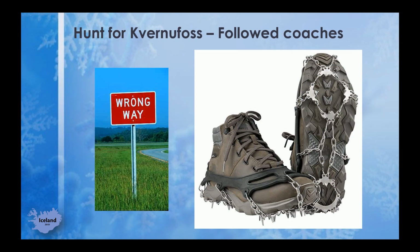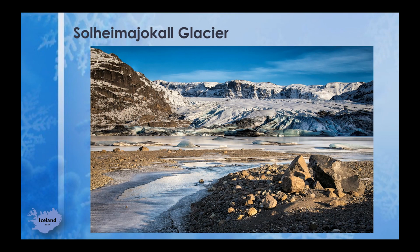Then we wanted to go and see another waterfall that we knew about. So we followed some coaches that seemed to know where they were going. Turned out it was the wrong way, but we got to a car park, strapped on our spikes onto our boots and followed the crowds and ended up here at an amazing glacier again. The glacier was huge. This photograph doesn't do justice to the size of it. And in front of it was a huge lake that was frozen over. And then these tributaries flowed out of the end of it. An amazing place that we found by accident.